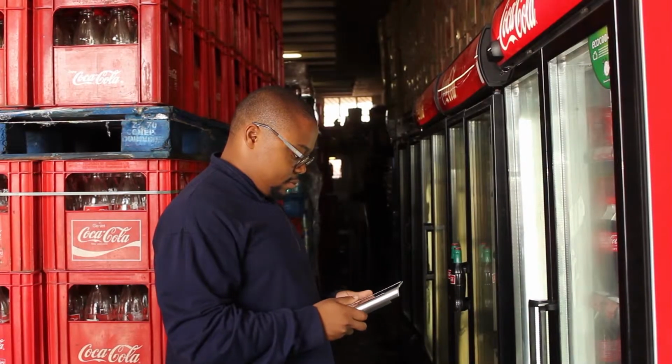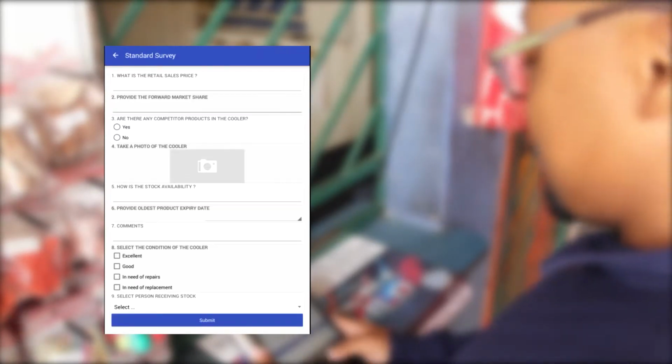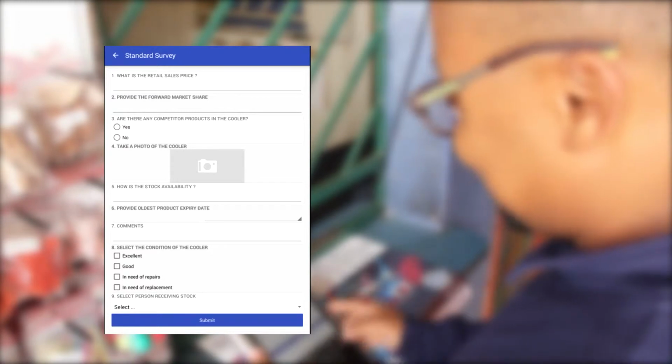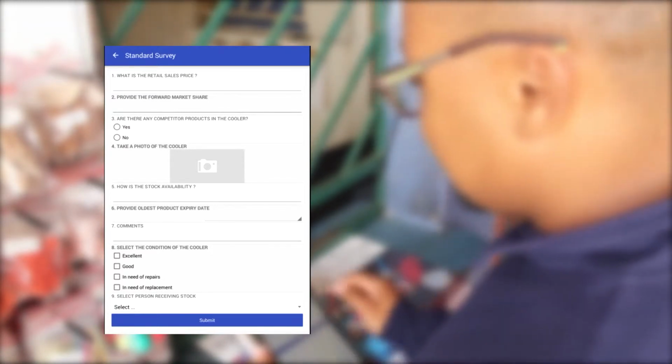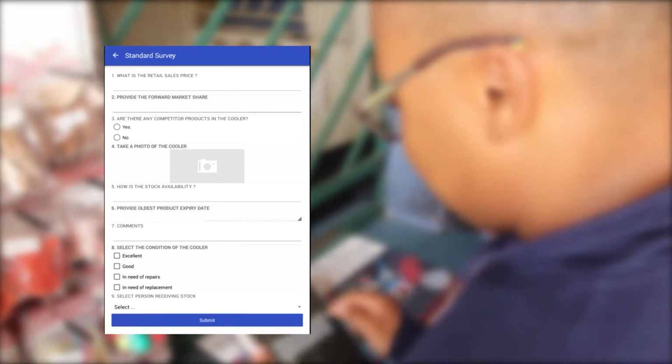Once the verification process is completed, he then begins with a form that Palesa has created in the morning. Romeo goes through the form and answers the questions required to give Palesa detail on items such as sales price, forward market share, stock availability, compared pricing, etc.